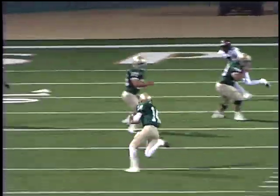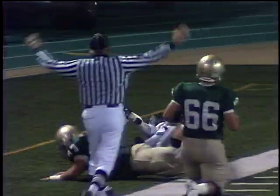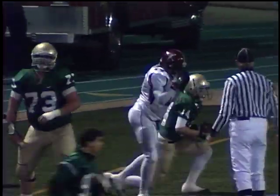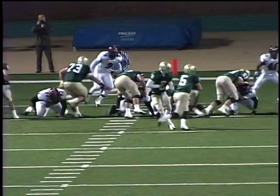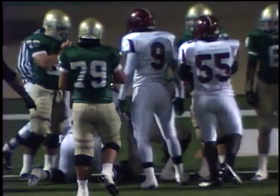Oh, he's got it. Got the reverse. It's Golson. Blockers in front to the 10. Five, out of bounds. First and goal, Mountain Brook. Aldag gives it to Beck. Right side. He lost his helmet. And almost got in anyway. He's inside the 1.